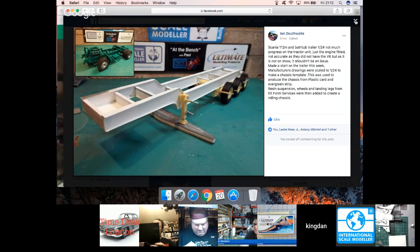Hang on, I've just spotted something in the background. That International Scale Modeler sticker. What is that? Is that a face? It looks like a face a bit. No, it's a figure. It's a rally sticker over the top, I think. Ian, you need to elaborate on that a bit more, bud. You need to pan upwards. We need to see that. You need to post that on the ISM Facebook, Ian.